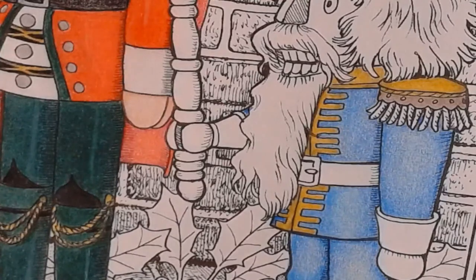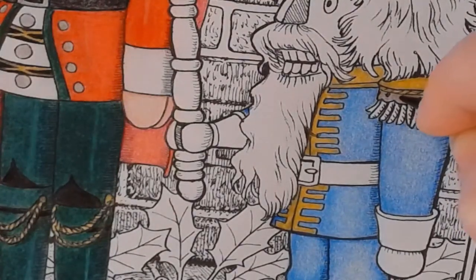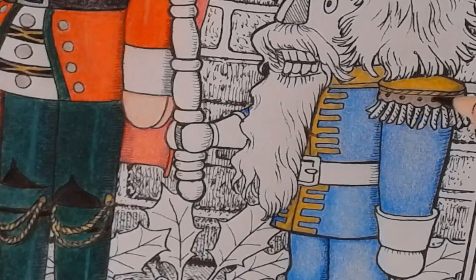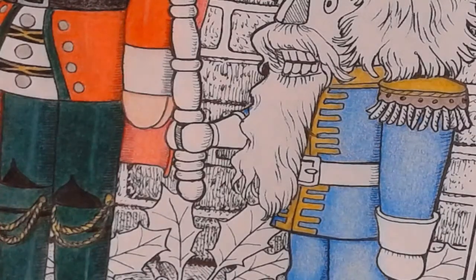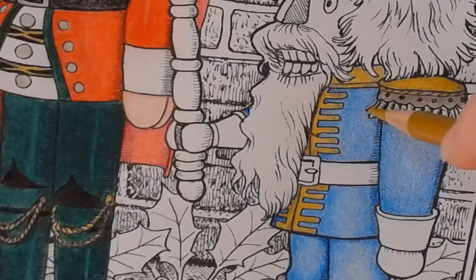All right, so I'm going to take the black now. And I'm going to do the little bolts here. And then we're going to take our gold combination again with the green gold.